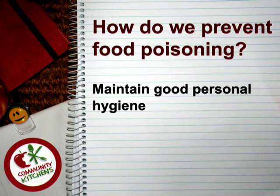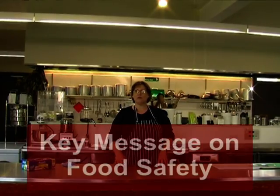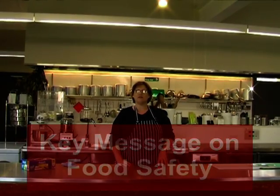We need to maintain good personal hygiene, so the food handler needs to make sure that they keep all their uniforms and their clothes clean, their hair and their nails, and have a daily shower. We need to keep the food preparation and storage areas cleaned and sanitised, so we need to make sure at the beginning of our work and at the end of our work that we clean our kitchen. We want to enjoy our time in the kitchen knowing that we're taking the right steps to protect the people who eat our food.